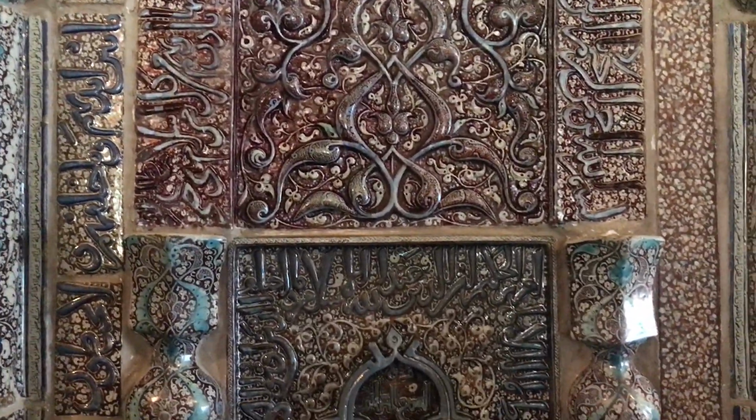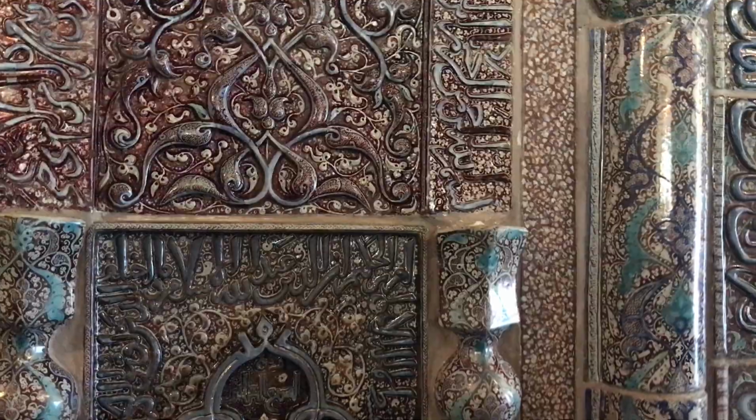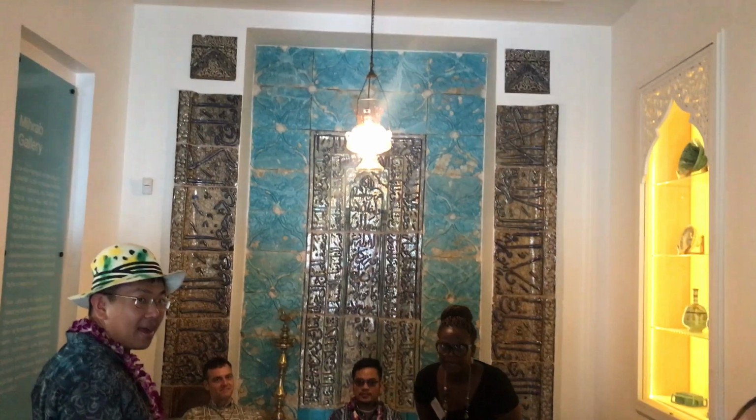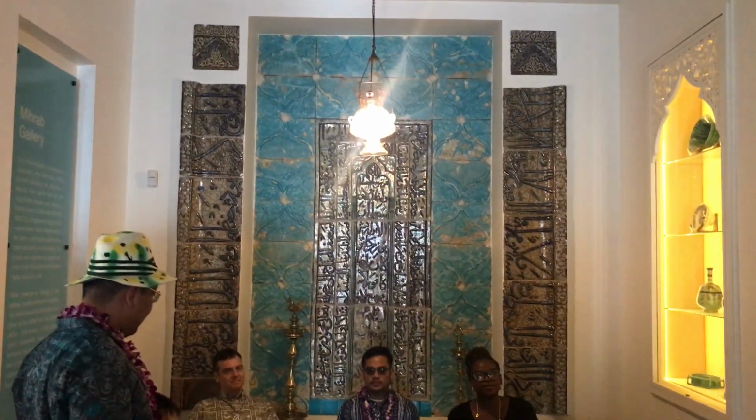So I'm going to talk to you a little bit about these tiles. You folks can have a seat here if you want. These are the most significant tiles in our collection, and we say that because, one, they're definitely religious. All of these tiles that you see here, this large mosaic panel, these tiles as well, they come from shrines in Iran.